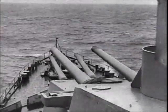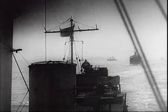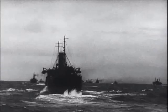The Royal Navy knew she had to be destroyed, but any attack would need careful planning and a sufficiently attractive bait to lure her out of safe waters.